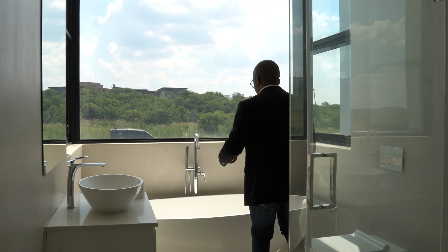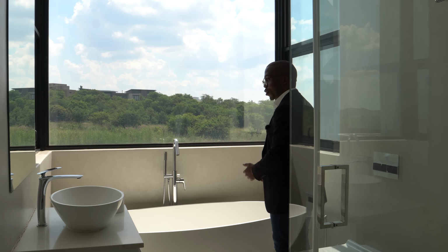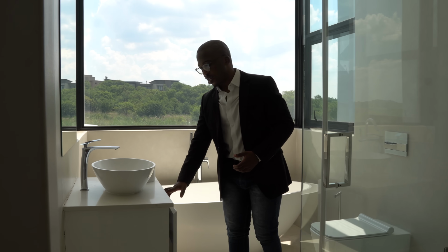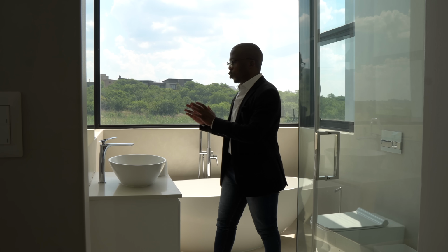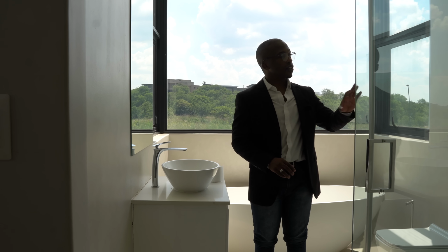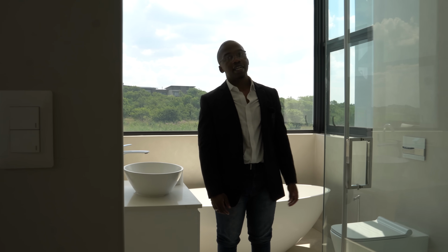In front of us, we have this geo egg-shaped bathtub. I'm sure I'd enjoy a bath or two here. In front of us, floating vanity cabinetry work with a soft close finish, Blue Motion sanitaryware throughout this home. And then behind us, we do have this large shower, Blue Motion sanitaryware, and a very large rainwater shower head.